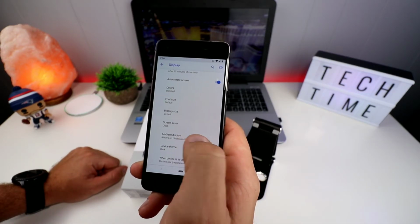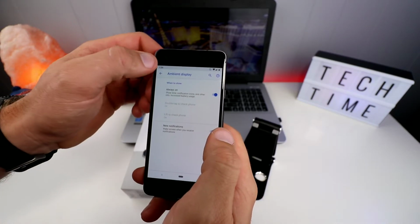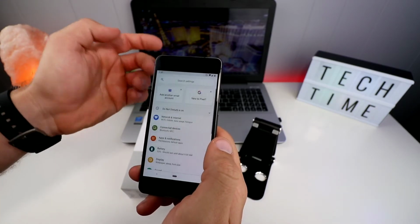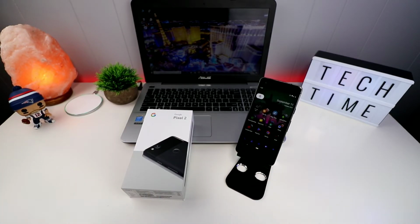You get the ambient display. It's always on, shows time, notification icons, other things like that. I leave that on. Device theme, I got it on dark. And then you got some other options in there for the device and display. But it's pretty basic. Most options that you get on any other Android phone you're going to have on here. But this is stock, generic Android, the way that Google wants it to be.